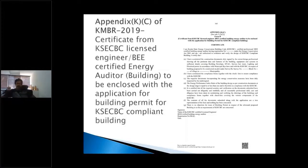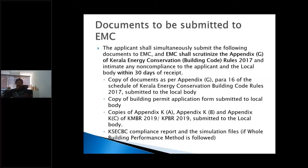So again, this is another certificate from the KSECBC licensed engineer or a BEE certified energy auditor. That person has to give this form also at the start, prior to the construction of the project. Now, where this has to be submitted: all applicants shall simultaneously submit the documents that were shown above, that means Appendix G, Appendix KA, KB, KC, to the EMC as well as to the local body.